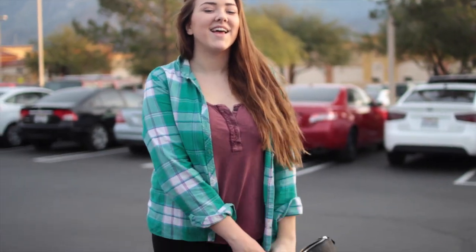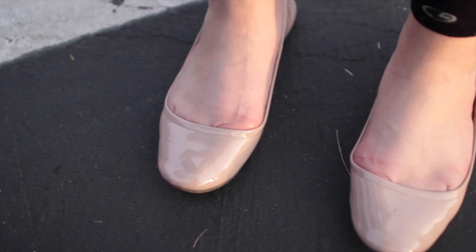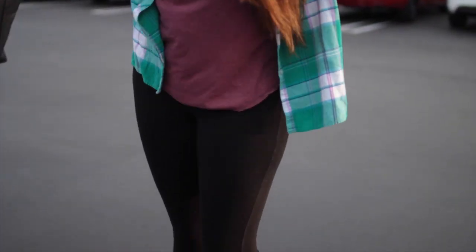So now for my outfit. Whenever I travel, I like to have a plaid shirt with me because you can throw it on when you get cold and it's super cute. So I'm wearing this plaid shirt from American Eagle, as well as my shirt is also from American Eagle. These flats are from Target, and I love wearing flats because they're super easy to slip on and off at security, and my leggings are from Target.